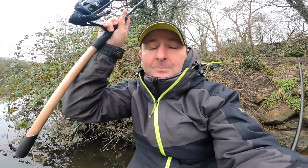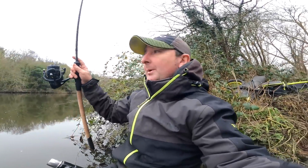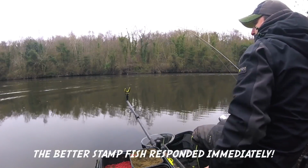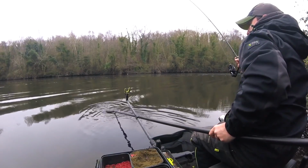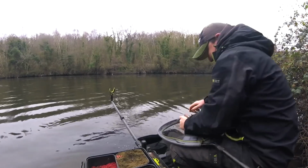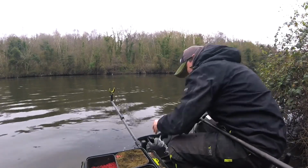See, that's a better bite. Nothing there. There are small fish still there, so I'm going to have to load that hook up, I think. They are there.